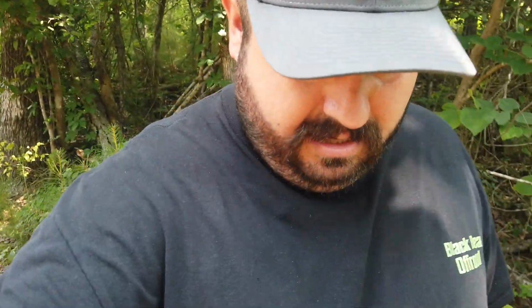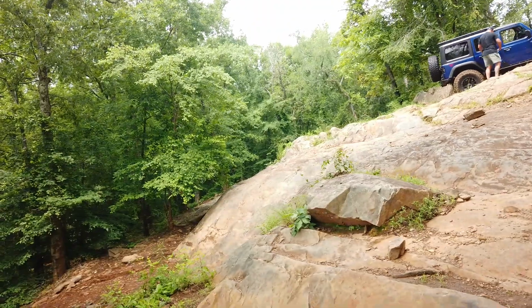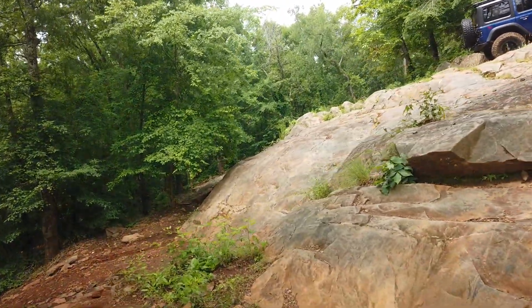All right, so me and Frank hopped on the Heidi Trail, and I've never been to Morris, so I'm just out here exploring, and we found this obstacle. I'm not sure the name of it, but it reminds me of something from Moab. Let me show you guys. So there it is. It's just straight vertical.